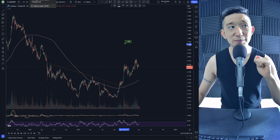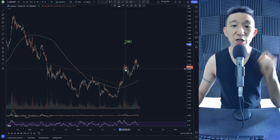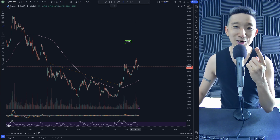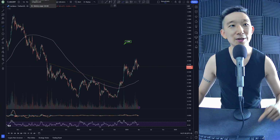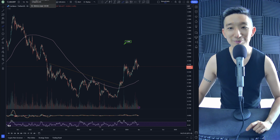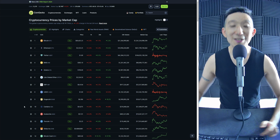Some coins are still bearish, some coins have already switched bullish, and are already in a bullish trend. So the trend is your friend. As long as we're up, we will remain with a bullish bias for all the coins that are already above the skinny pink line. And so for ADA, 1.25.